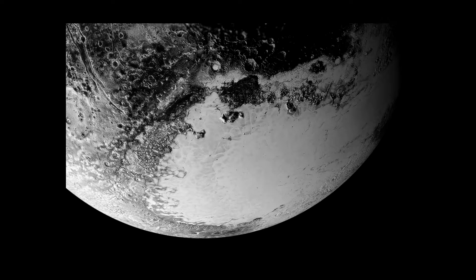In the southernmost region of the heart, adjacent to the dark equatorial region, it appears that the ancient, heavily cratered terrain has been invaded by much newer icy deposits.